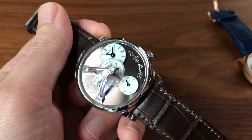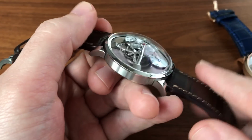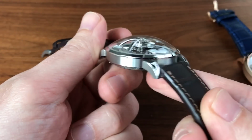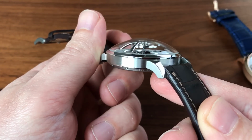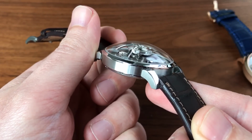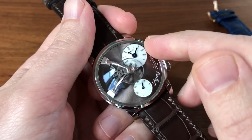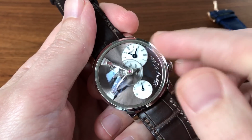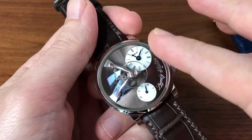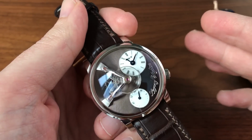But mechanics-wise, this is obviously the much simpler of the two. You've got actually kind of a standard anchor escapement there. The balance is suspended under this dome, and you can see there's a long sort of staff that connects it down to the escapement. Here, of course, you've got a very traditional Roman numerals enamel. It's actually like a lacquer, but it looks just like an enamel dial, and just hours and minutes.